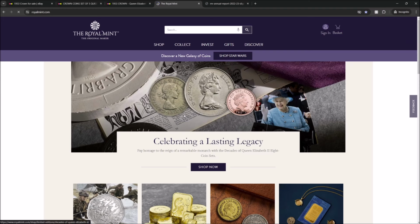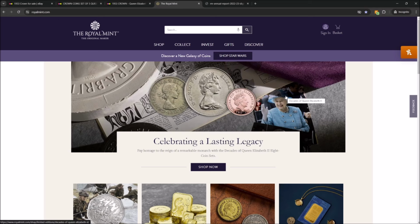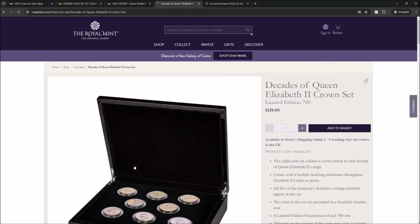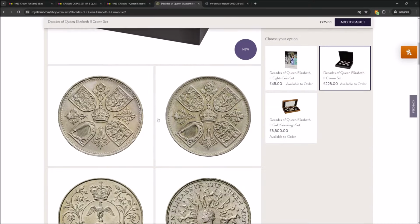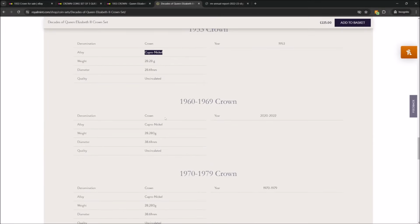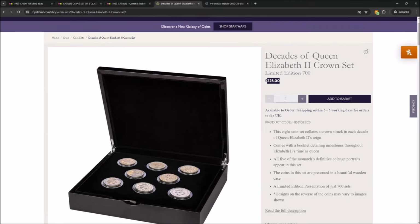This is their homepage today, celebrating a lasting legacy, playing on our affection for good old Queen Elizabeth II. And they are looking at selling you a set of coins, a set of cupro-nickel coins, I would add, so no precious metal content whatsoever. Eight, by the looks of it, pretty poor condition cupro-nickels, and you can see all the way down here they are all cupro-nickel. And the price they're asking is £225.